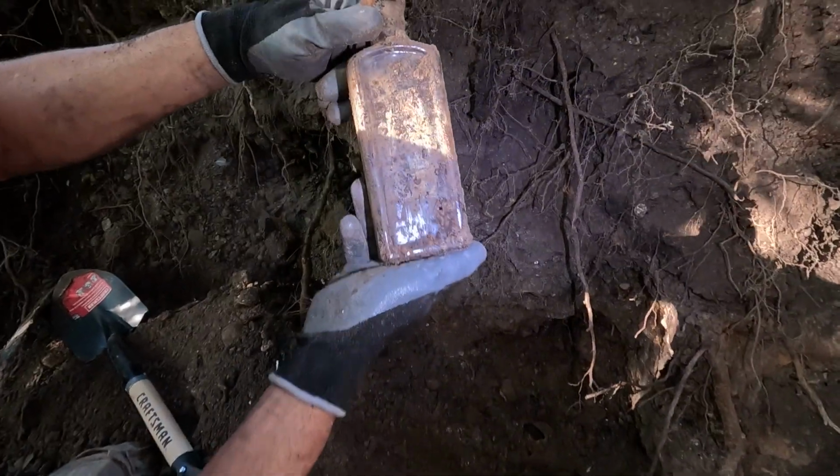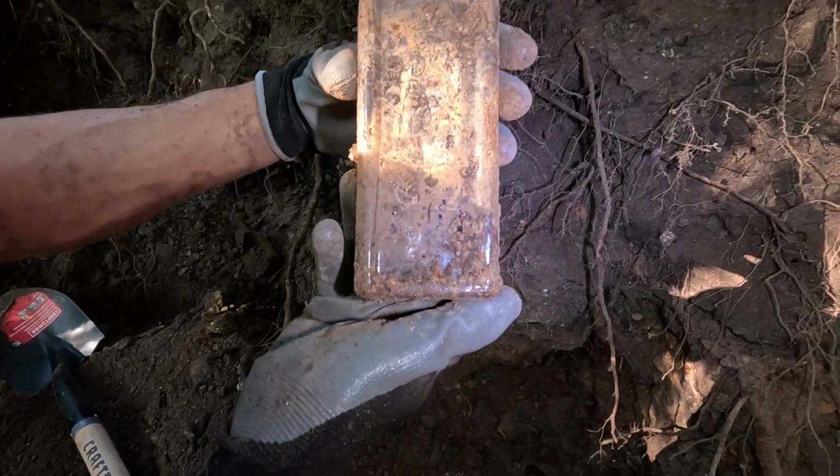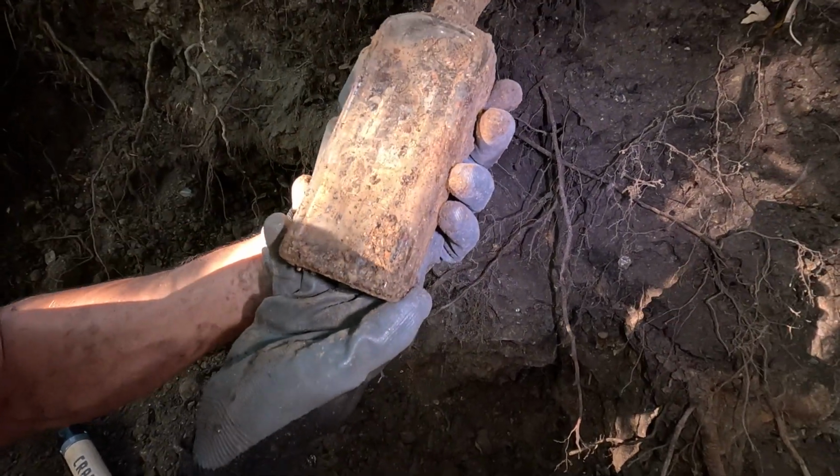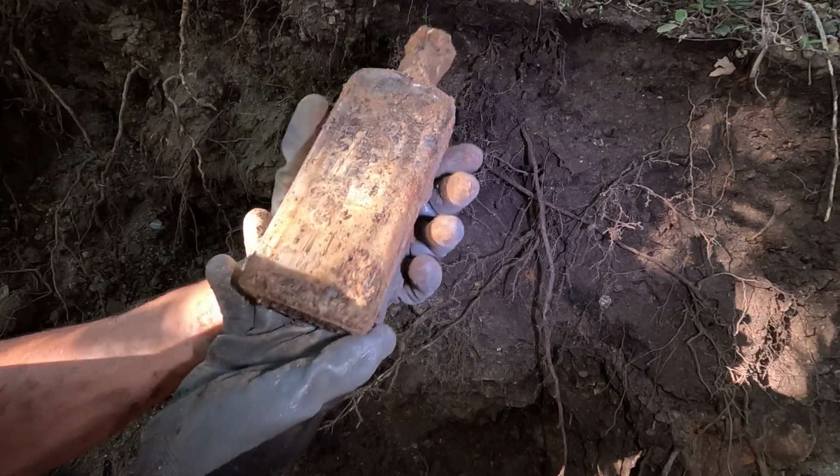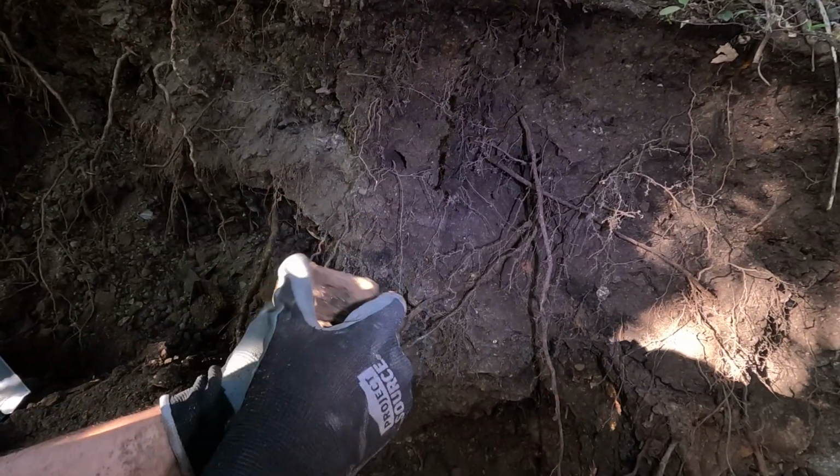Well, down below you can still make out the paper label on that bad boy. Another big old fat med. What's it say right there, fellas? Something color. Could have been an ammonia bottle.